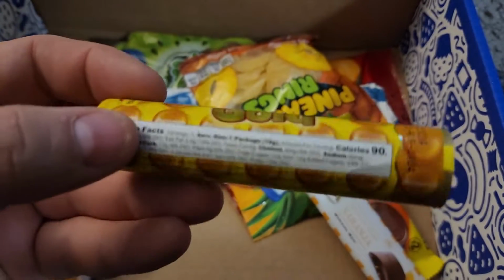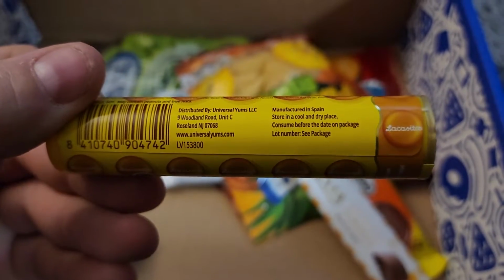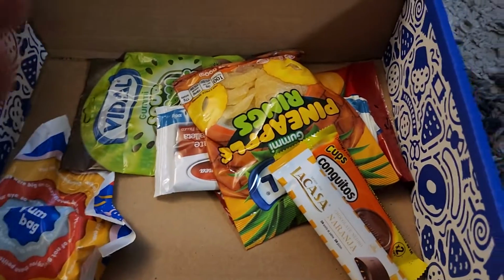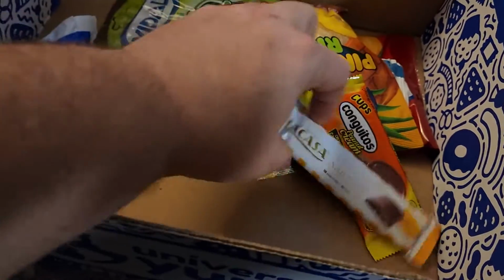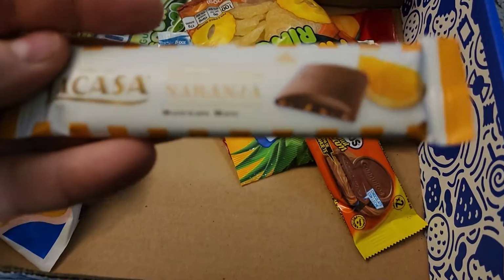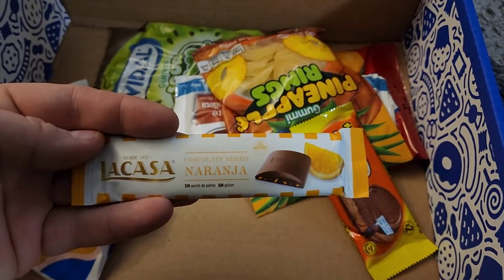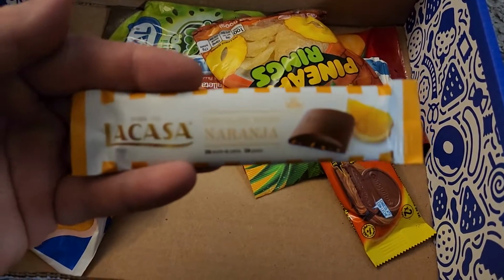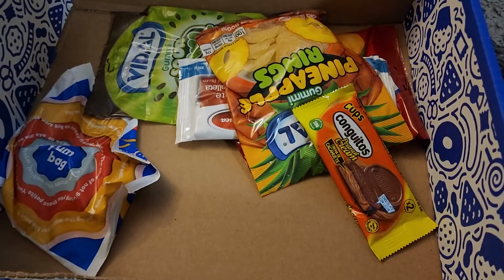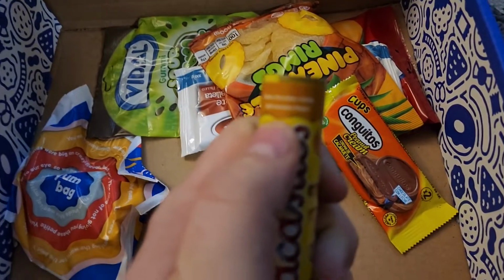Huh. Tiny candies. No idea what that is. Does sound like Skittles. Let's see what else here. We've got naranja, which is an orange. Okay, this is definitely not Spain. Oh, it's got the name on the top. My wife just handed this over. Let's see what we got here.